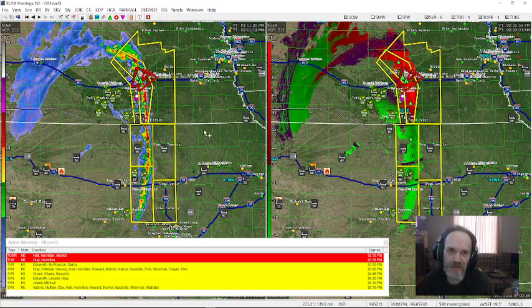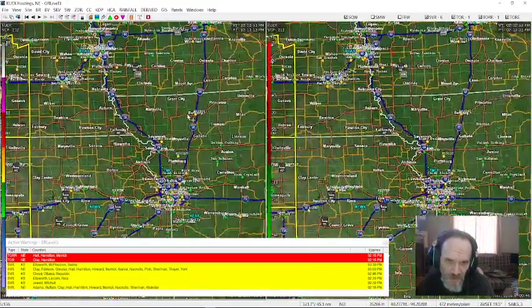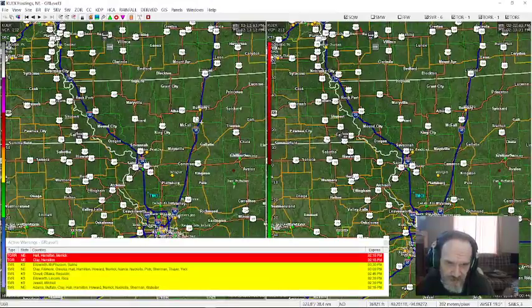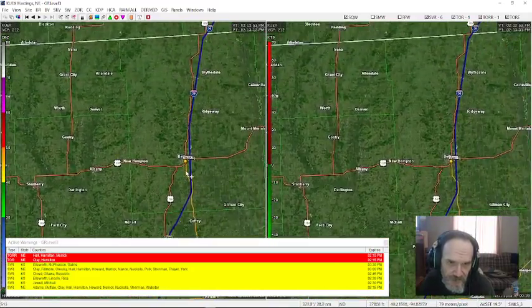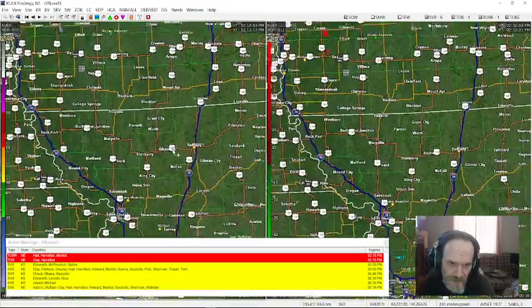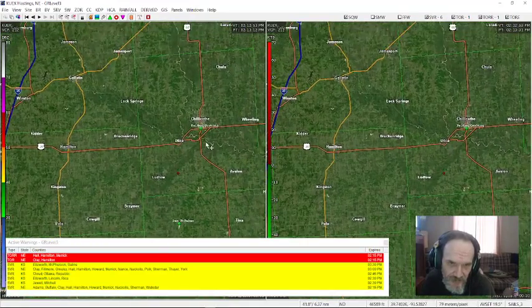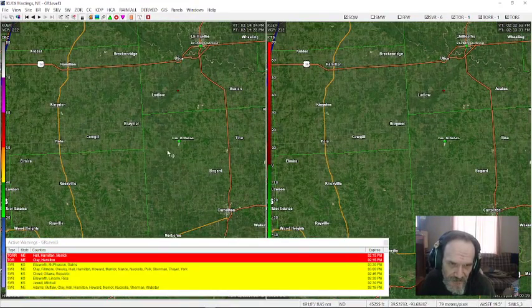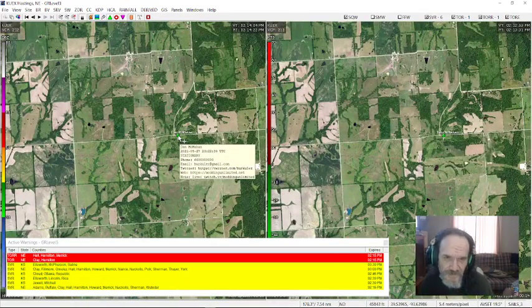Like I said, guys, these green and yellow dots, those are chasers. So you'll see these dots move if they're on the move. My dot is over here. Where's my town at? Oh, wait a minute. Did it not update? Oh, there it is. There's my dot. That's me. That is me.